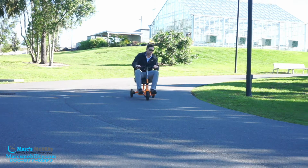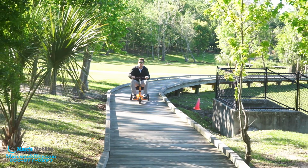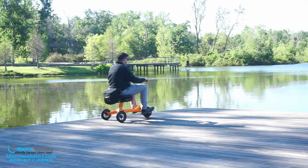The actual owner of this company used to race Ducati motorcycles and he got in an accident, so he wanted to design a scooter where the wheels would be turned inwards a little bit. It does give you a lot of grip. It is a little bit more of a higher price point, but there are 3 different speed profiles on there.